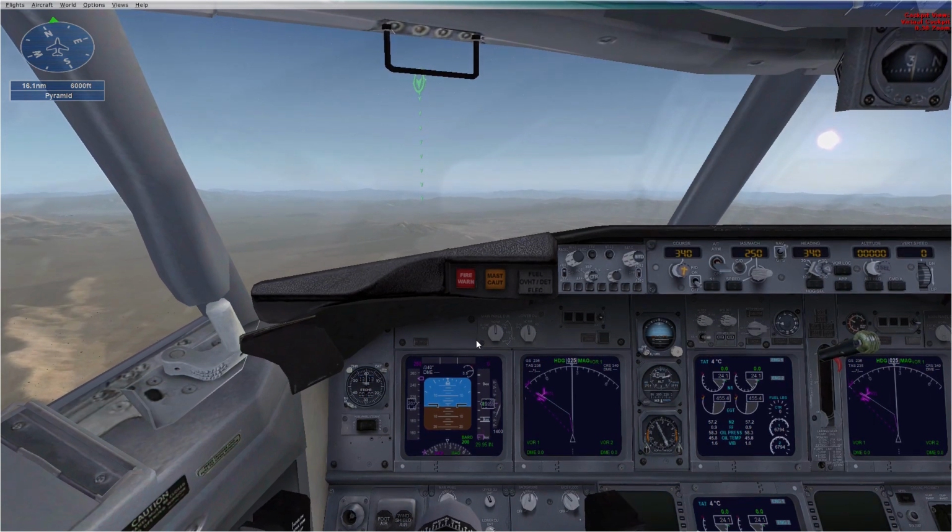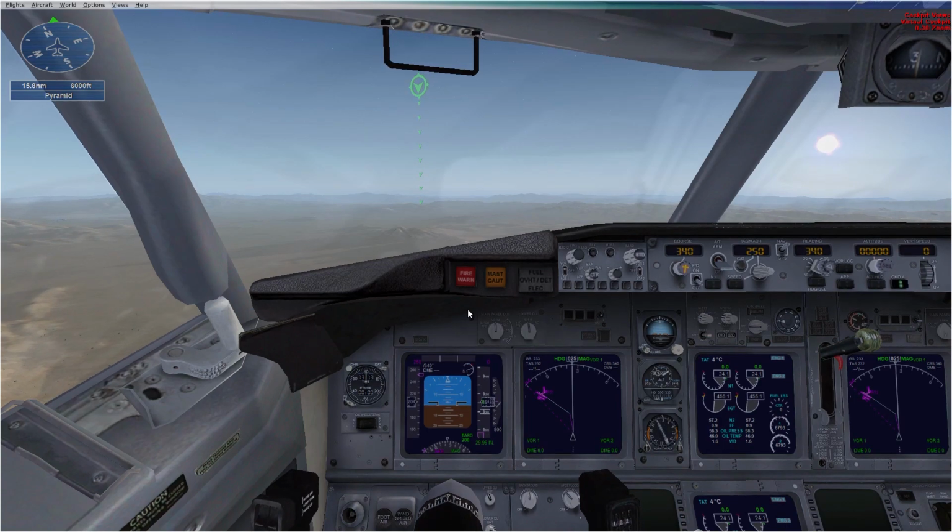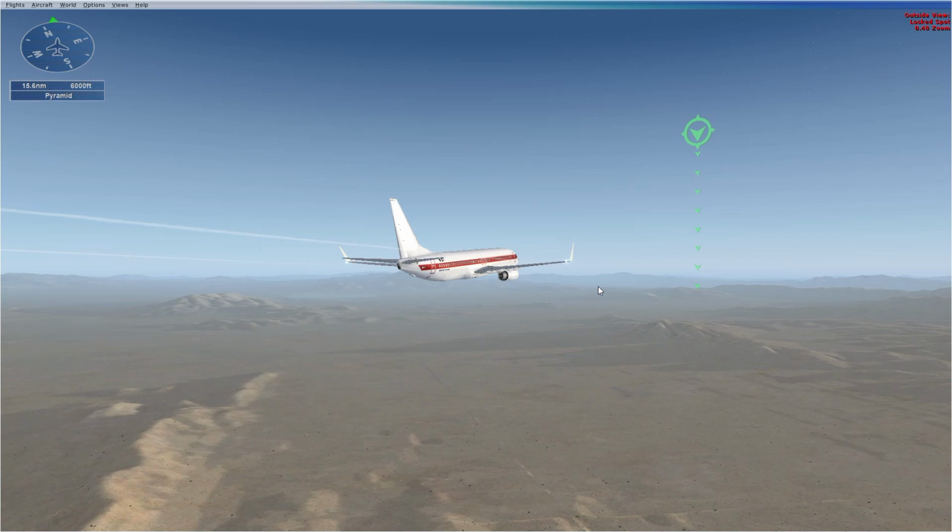Longhorn 27, make straight in runway 32. You're number 2 to follow a fast mover on final. Wind calm. Straight in 3-2, looking for the fast mover, Longhorn 27.